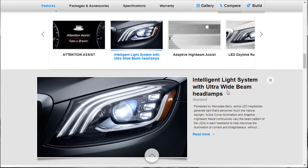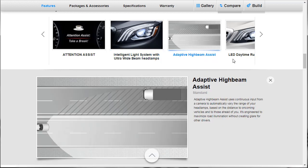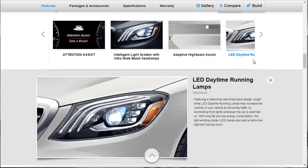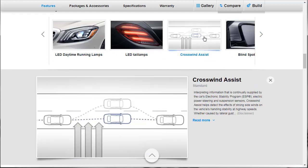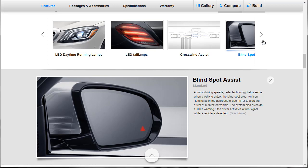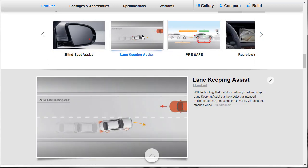Intelligent light system with ultra-wide beam headlamps. Let's see. Adaptive high beam assist. You got the LED daytime running lamps. You got the LED tail lights. You got the crosswind assist, right? You know what I'm talking about. When that thing blows you over, you've been on a strong side gust. This thing's looking for that. That's pretty cool. You got the blind spot assist. Lots of tech. And this is all standard stuff.